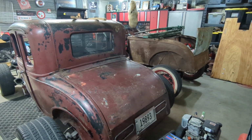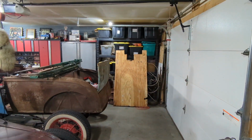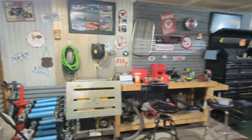All right, today in the shop, we got to make this place cleaner. We got that sitting there, tools just hanging out. We got to keep the floor in here. We got Model A pieces there. Poor Clyde's turned into a table.